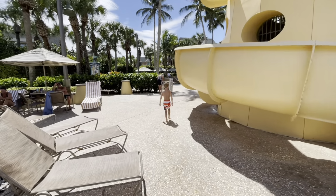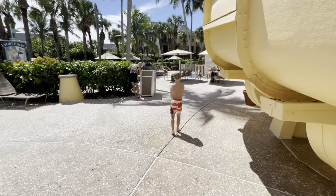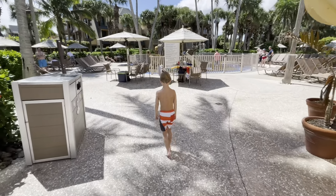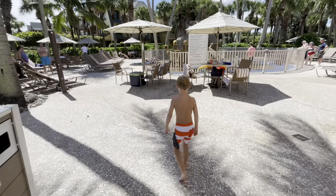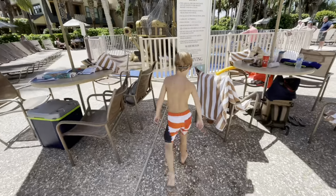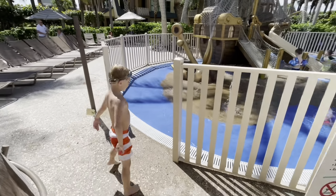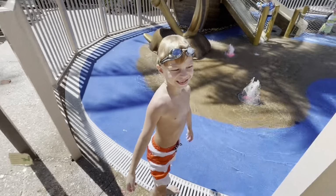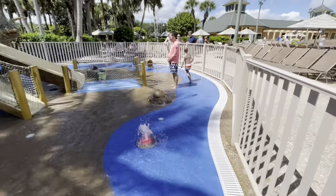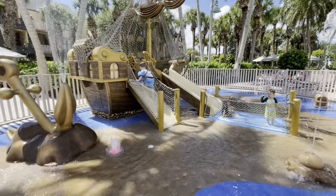And then Ty and I, after playing in the pool for a little while, he wanted to come over to the splash pad play area where he spent quite a while last night. So since I didn't film last night over here while my phone was charging, I figured I would come and show y'all this splash area. There's not a height restriction for it, but he's been working and playing over here for quite some time.